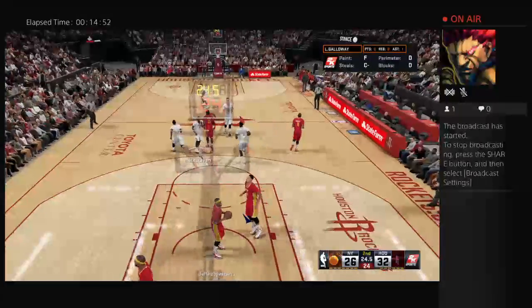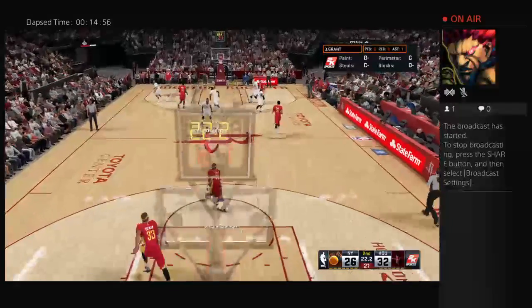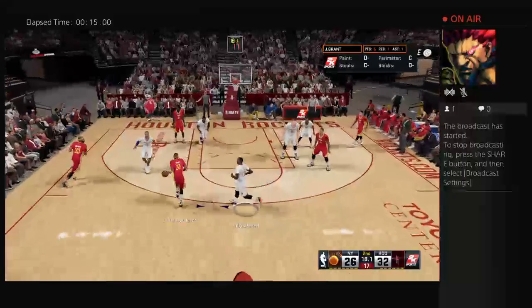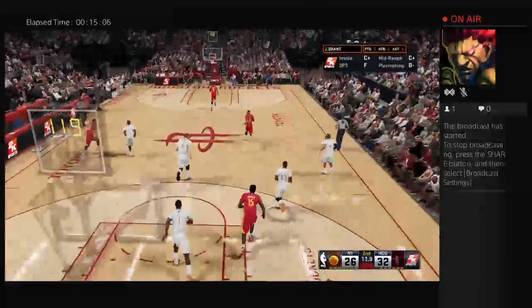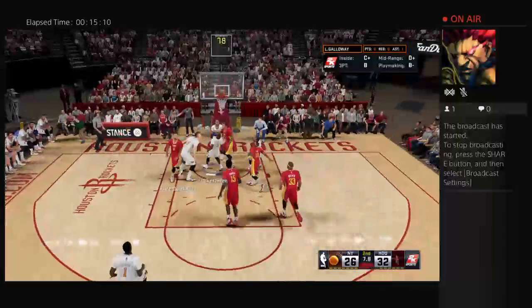And it's good. Another bucket in the paint. That's something they just have not been able to stop today. Yeah, the defense is all about disrupting timing and spacing, and what they've got going right now is not getting it done. Boy, that's a warm-up jumper there. I mean, when you're a pro, you can't make excuses for missing that one.